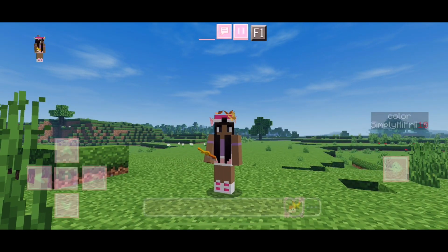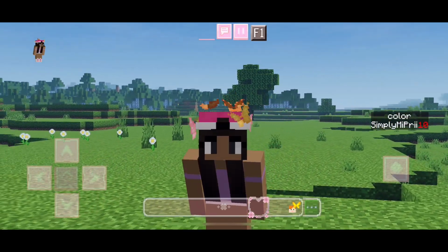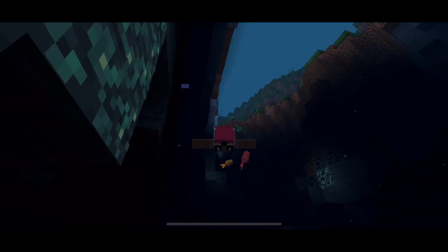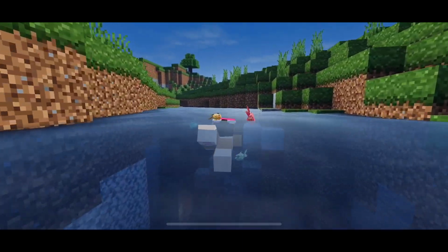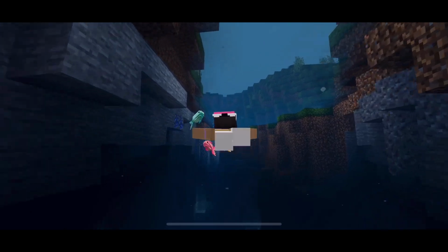This next pack is called the Butterfly Hat. It is a custom item. Search in the bottom of your inventory or do slash function and you will have it. The cool thing about it is the butterflies change to little fishies when you swim underwater, and this is like my favorite feature of it. I think that is so freaking cool. I've never seen an animated hat sort of like this.